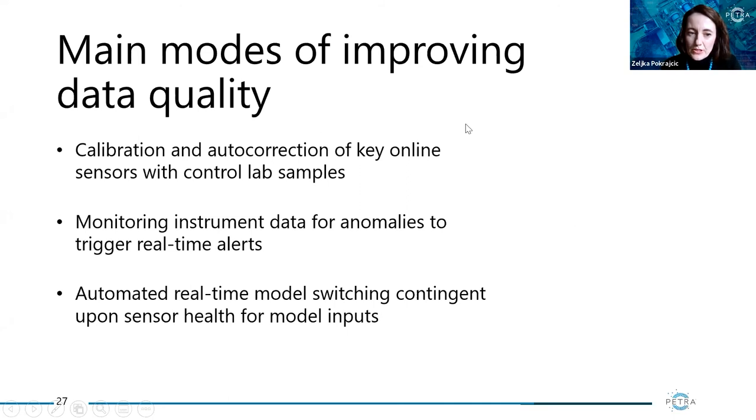What we do is calibration of key online sensors to control lab samples, similar to what I discussed earlier. We monitor instruments for anomalies, and we do some real-time model switching. So if an instrument or a sensor falls out, or somebody pulls it out of the tank and decides to wash it, automatically another variable will come into its place to make sure that the prediction model still goes forward.